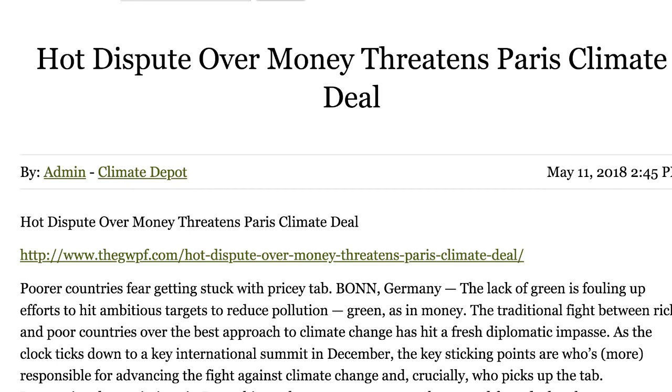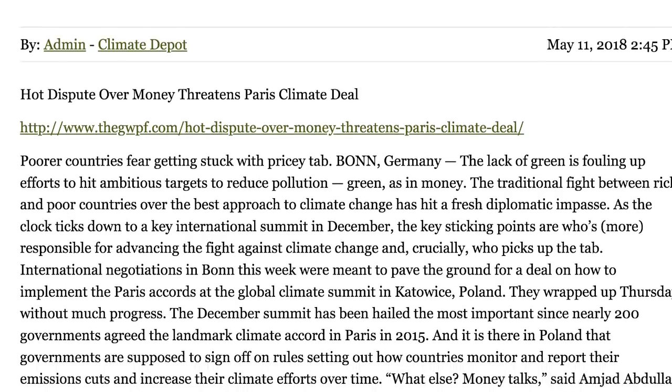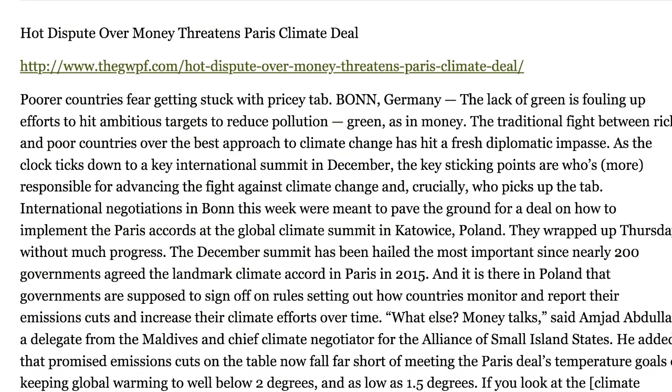Hot dispute over money threatens Paris climate deal. Again, another situation where money is involved. Poorer countries fear getting stuck with a pricey tab here in Bonn, Germany. The lack of green is fouling up efforts to hit ambitious targets to reduce pollution. Green, as in money. The traditional fight between rich and poor countries over the best approach to climate change has hit a fresh diplomatic impasse. As the clock ticks down for a key international summit in December.